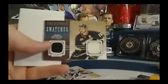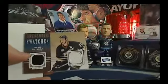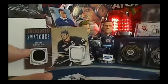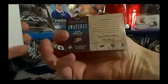And the last pack. So the last card in this pack is going to earn the team owner an autographed 8x10 photo. First of all, we got another hit for the Anaheim Ducks. Two hits for Anaheim. Light the lamp. Treasured swatches of Ryan Getzlaff. That's going to Justin A.